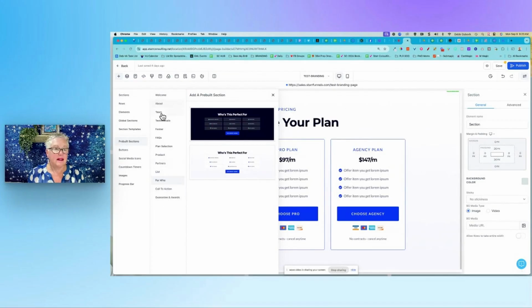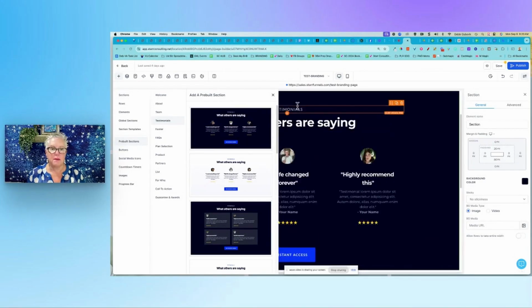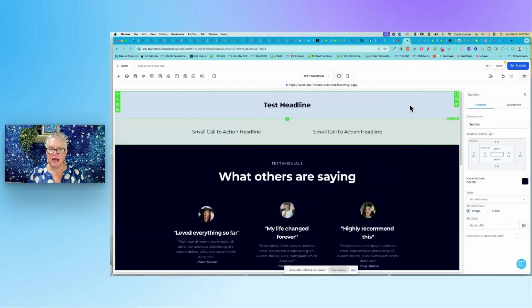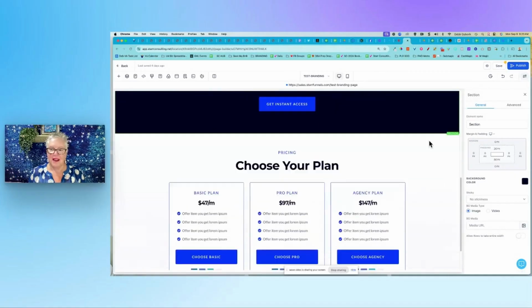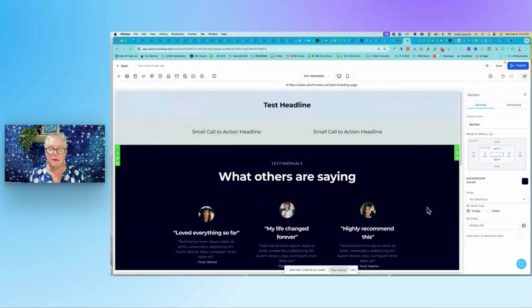And I don't know, let me just find one here. Let me just drag in a team one, and I'm going to pick the dark color just so you can see. I'm just going to drop it in, close this. And here it is. So here's my headline. Here was the second section. Here's this third section. I mean, how easy is that? Woo! And then here was the section down here that was already there. Oh, this is going to save you tons of time. And if you don't feel like you're the greatest designer out there, just grab one of these pre-built sections and you are good to go.